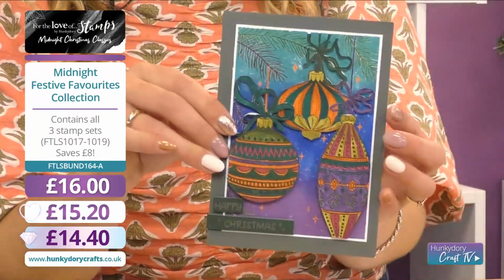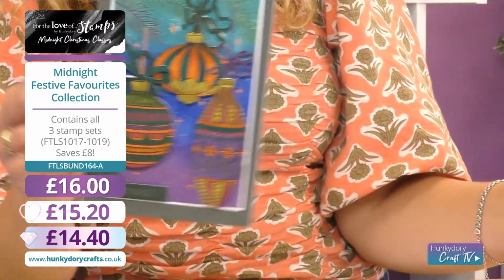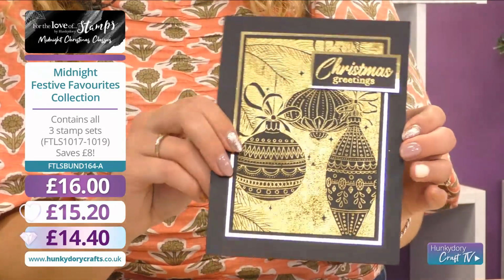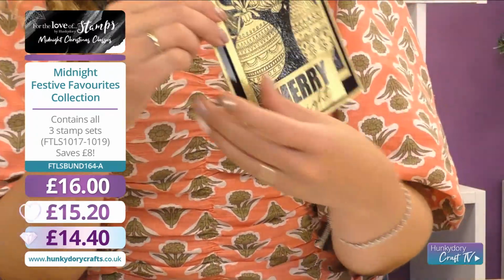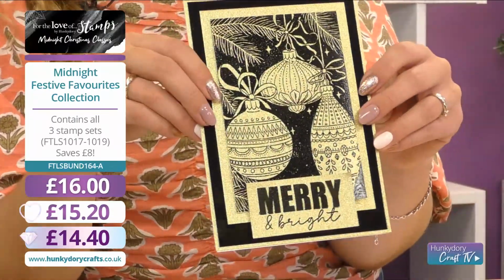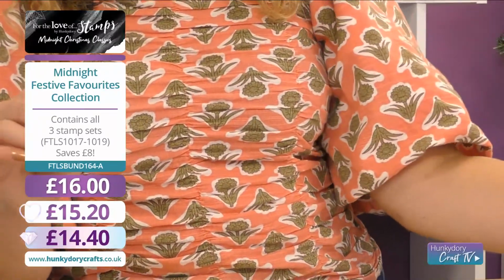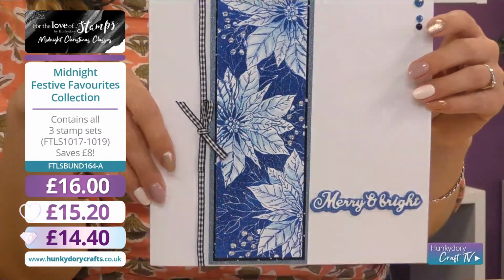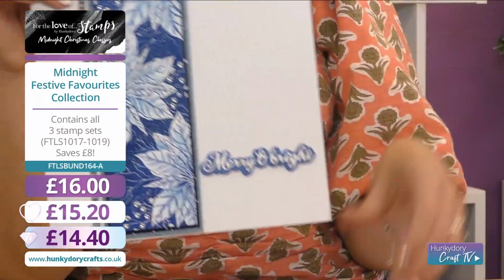We've got this one in those rich jewel tones. Again, decoupaging those baubles up. Absolutely spectacular. Again, another little heat emboss number. So easy, but so glamorous. And then we've got this one that heat embosses onto our Diamond Sparkle Shimmer card. How spectacular is that? Wowzers. All of the shine. And then again, I love to see poinsettias in blue. Oh, gorgeous. We've got this Merry and Bright one. This is by Magda as well, just really utilising that white space.